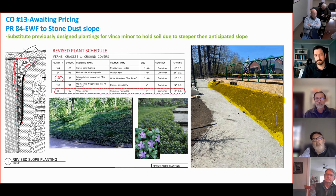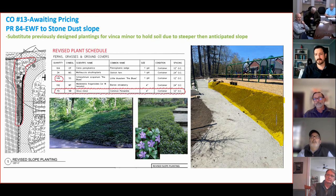What did you say, Mike? So would it make sense to possibly put... no, how... so going up, if you're a kid, you're not going all the way to the end of that. That's why we're putting the Vinca there to keep people off it. Yeah, okay. Well, that's the original conversations we had.